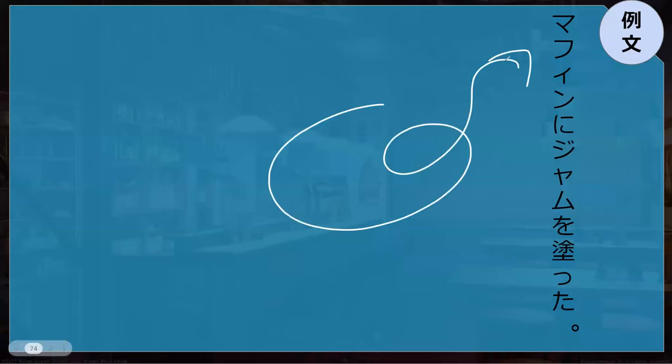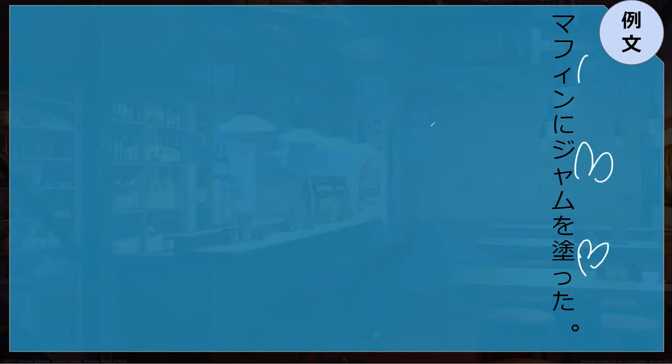Anyway, let's go read this example sentence. マフィンにジャムを塗った。 So I spread the jam onto the muffin. Perfect. Nice. And here's our last sentence of the day.